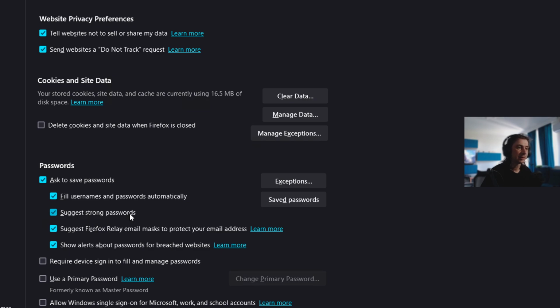Suggest strong passwords. This is when you're making accounts and you need a password. Firefox will offer to create a password for you. I would keep this on because this is very good.